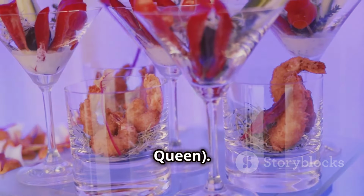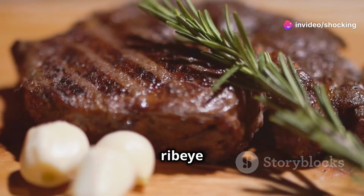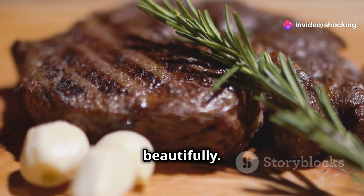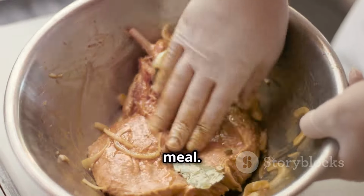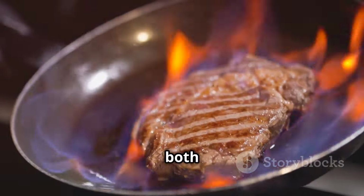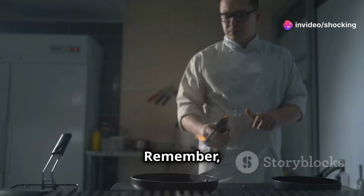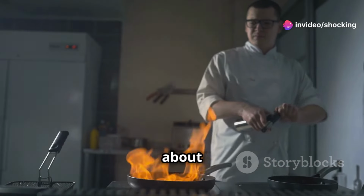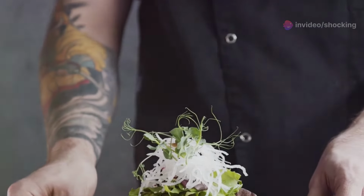Alternatives fit for a king or queen. Can't find Wagyu? Don't worry, a good quality New York strip or ribeye steak will work beautifully. Truffles are a luxury, but their absence shouldn't stop you from enjoying this meal. Use truffle oil in both the risotto and the sauce for that distinct earthy flavor. Remember, cooking is about adapting and making the most of what you have. Don't be afraid to get creative.